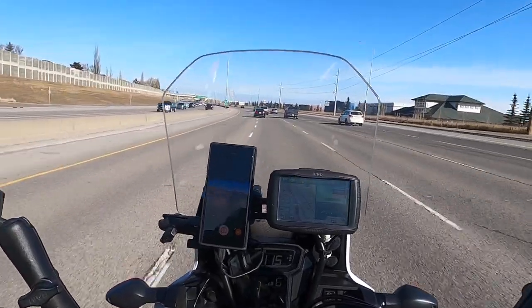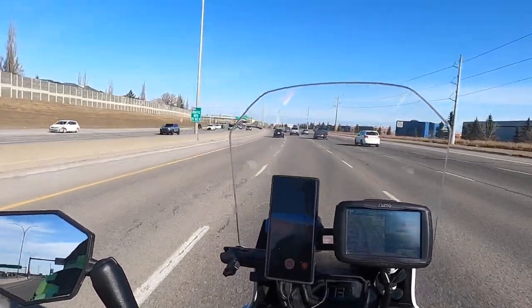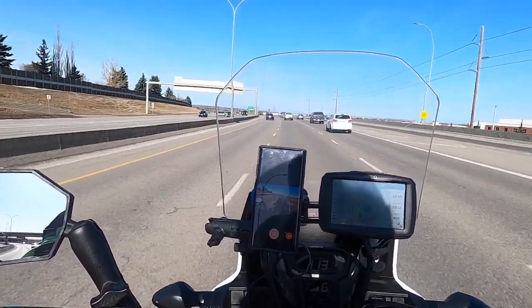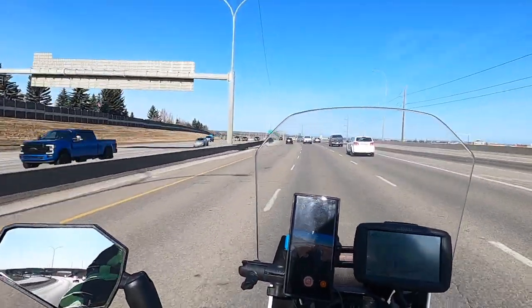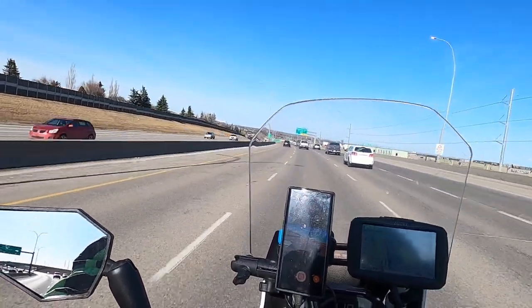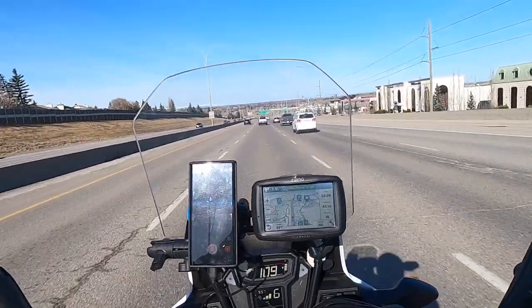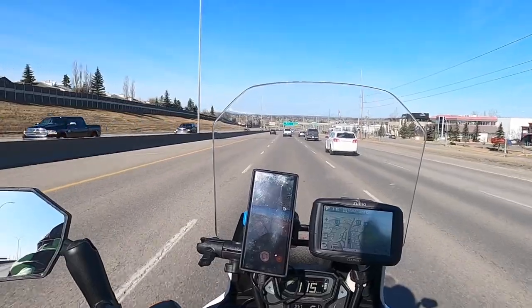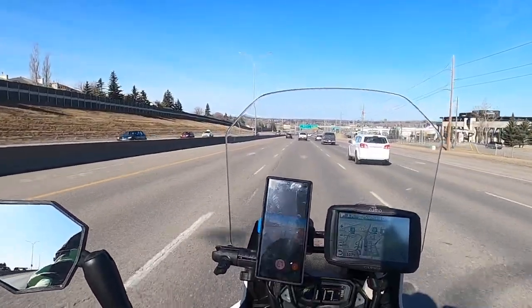Plus it is pretty chilly this morning, but it's still early, and later when the sun goes a little higher, it should get warmer. Anyway, it's supposed to be a decent day. I got about a 30 minute drive or so to his place, and then from there we're gonna make the decision where we want to go.